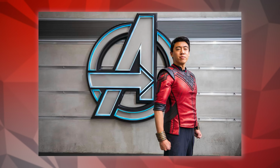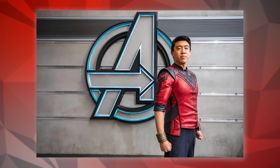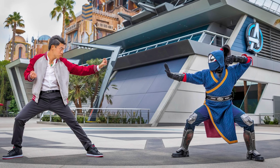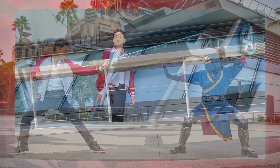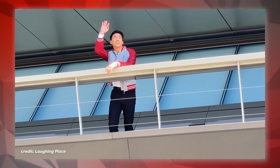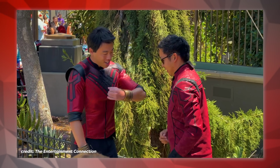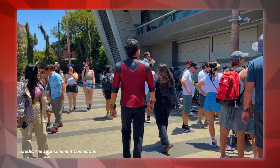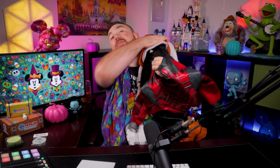Let's talk about Shang-Chi, because Shang-Chi's back, and now he's in his dragon scale armor. Last time we saw him, he was taking a Scarlet Witch day, and he was just in his athleisure, just kind of doing, you know, yoga around the parks. But now he's a superhero, man. He's got 10 rings, and he's got his armor. He's got the scale armor. He's looking as good as Shang-Goof. I think I look pretty great.